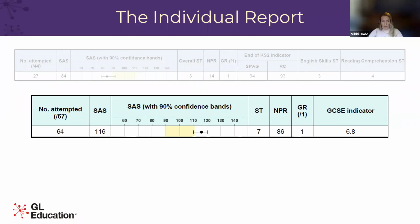In the PTM example that we can now see, this student answered all but 3 of the questions, 64 out of 67. Attainment is above average with an SAS of 116, and a GCSE indicator is provided. Note that this is a decimal and indicates how likely the student is to attain the grade. In this example, the student's indicated grade is 6.8. But we all know they can't get a grade 6.8, it doesn't exist. So this suggests that this student is likely to attain at the higher end of a grade 6 based on his or her performance in PTM, but also has a high chance of obtaining a grade 7.